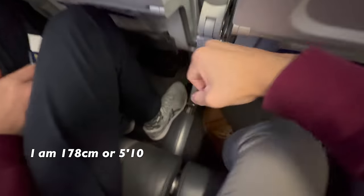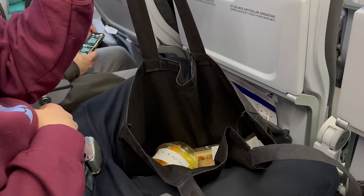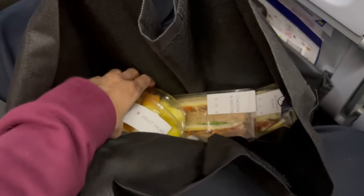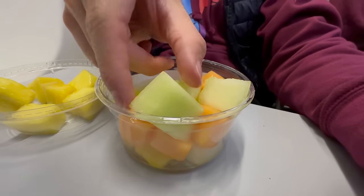Legroom is alright for me but not for 6'4". There's no power outlet down there. Compared to many European airlines, this is pretty good. We've got a headrest and also TV. Icelandair don't offer free food on board, so we got some food ourselves. We missed out on the free hotel breakfast today due to early departure, so the hotel gave us some takeaway.